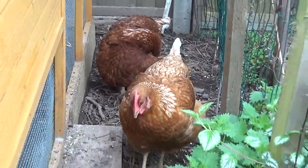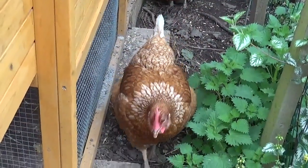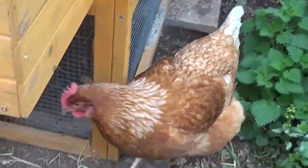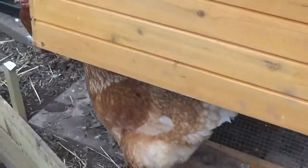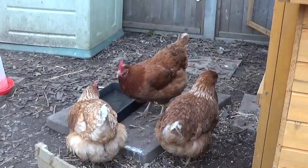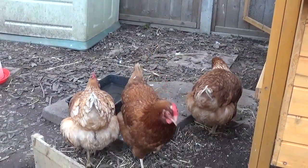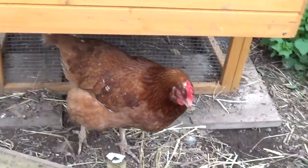And that's Nugget, who came from the same batch but is a really strong layer. One of the first to actually go into lay. She's a really strong layer, a bit dominant. Picks on the others, but there you are, she's just sort of strutting off. That's Pecky. That's our sort of lead hen.